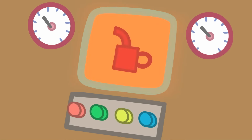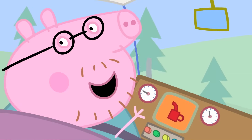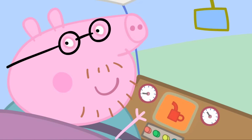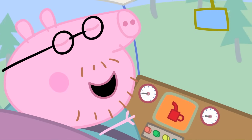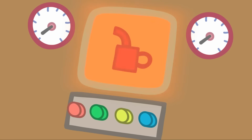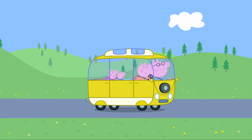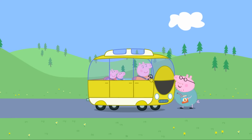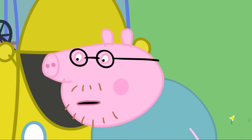Danger, danger. Oil is low. What's oil? Oil helps engines to run smoothly. Will the oil run out? No. These warnings always give you plenty of time. Oil is gone. Oh, dear. Luckily, I've got a spare can of oil. Well done, Daddy Pig. We simply pour the oil into the engine and... Oh. What's wrong? There's nothing in here. The engine's gone.